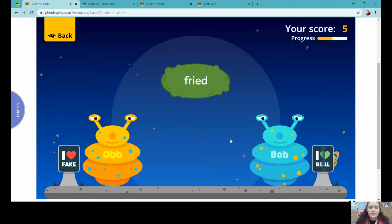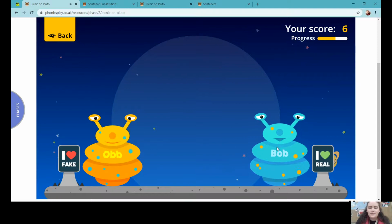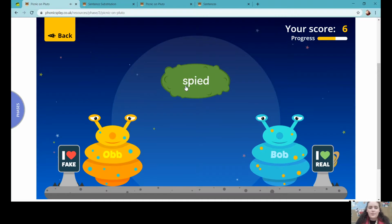Reading the next word, off you go. Great. F-r-i-d. Fried. Is fried a real word or a nonsense word? That's right, it's a real word. Okay, reading the next word, off you go. Brilliant. S-p-i-d. Spied. Is spied a real word or a nonsense word? That's right, it's a real word. Next word, off you go. Lovely. And next word is denied. Denied. Is denied a real word or a nonsense word? Wonderful. It's a real word.